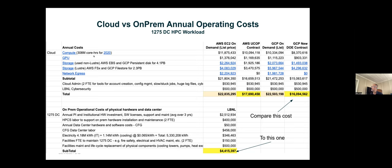And then you can see what the costs are for the compute, the GPU, and the storage, using the lowest cost storage, EBS, and then for the Lustre. Here we've essentially scratched out the network egress, because a lot of the academic and research higher ed discounts have some proviso for eliminating the network egress charges, provided that your compute spend is high enough.